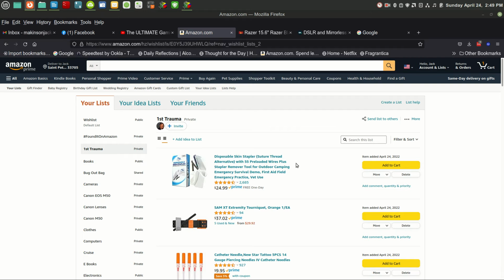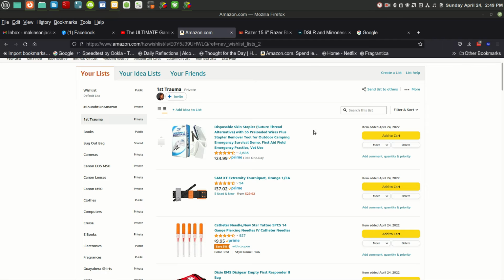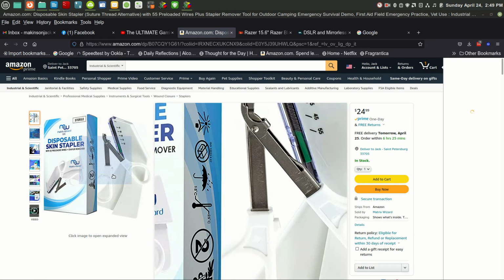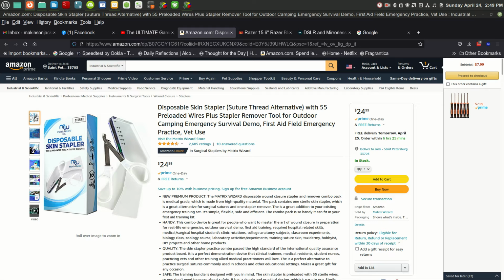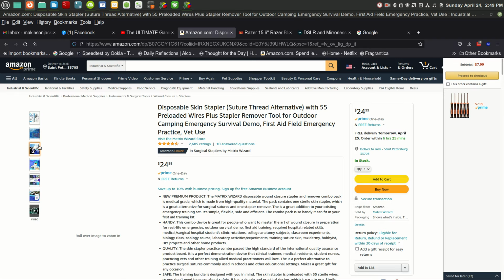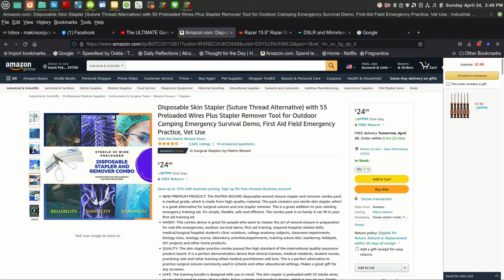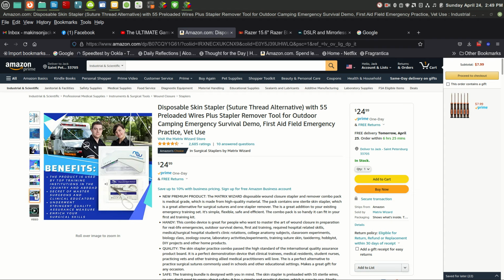So let me go to my Amazon account. This is what they call first trauma. The first item on the list is what they call a skin stapler. Now, I don't like to stitch because it can be very difficult, but a skin stapler is something that can be considered for closing a wound. I can use a skin stapler to close up that wound in lieu of what they call Steri-Strips, which you need to stop the bleeding first before you can seal it up.